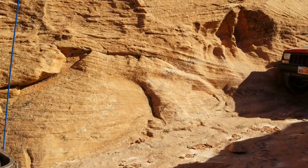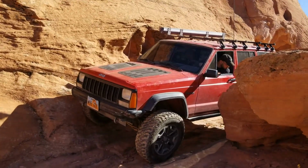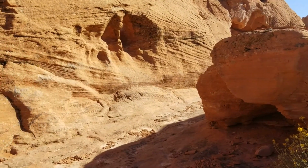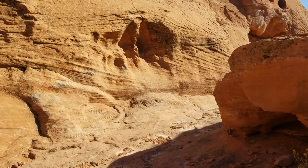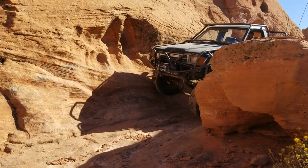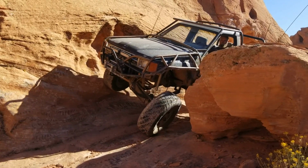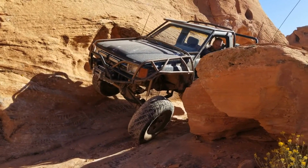This was a tight little spot. We didn't have any trouble getting through, but Jason in his XJ got a little bit of red rock pinstriping right there on his rear quarter panel. Did you already have them on this side, or was it the other side? Oh, they kissed it right here. What's our badges of honor? John had to really finesse his Toyota through there.